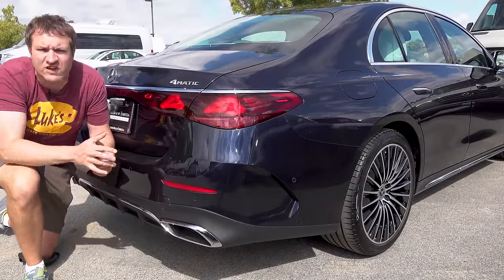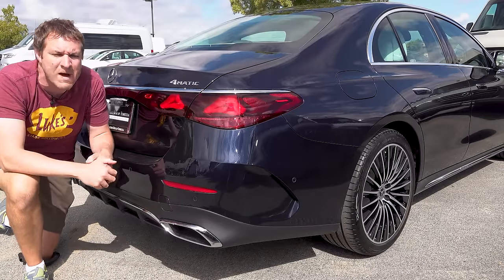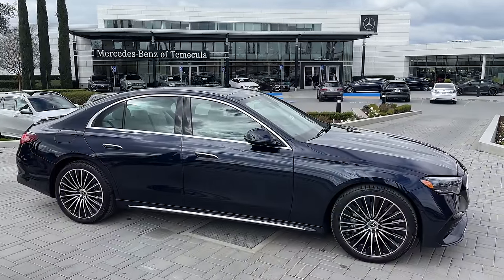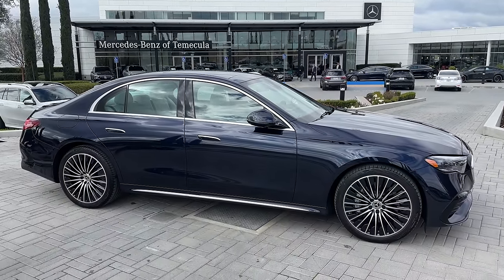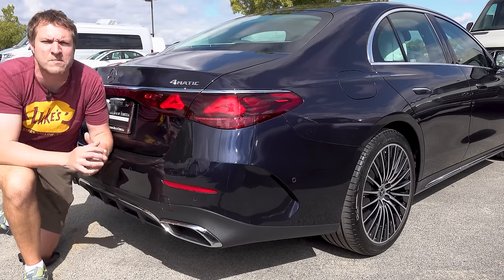In fact, this particular redesign was not a significant one from a styling perspective. It looks a lot like the outgoing model and not dramatically different like previous E-Class models have been. This one is more of an evolution, and it sticks with the general E-Class theme of slow and steady and understated and restrained. That's the E-Class, now with a little bit more flair.